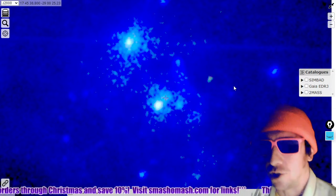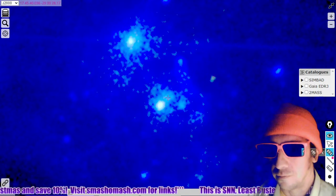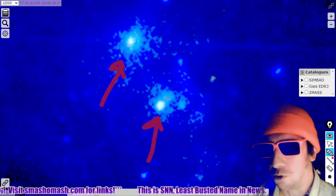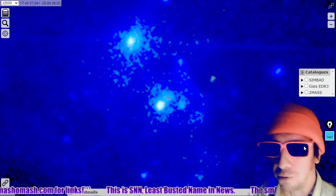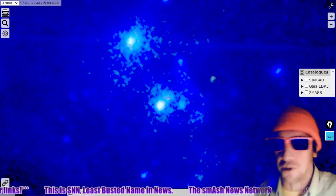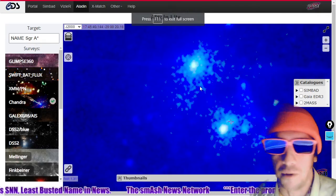Now we're looking at it on the Chandra X-ray telescope, and if you're wondering what these are, that's S1 and S2, the two most massive blue supergiants orbiting this apparent gravitational field source as well. Sagittarius A star, the core of the Milky Way galaxy.